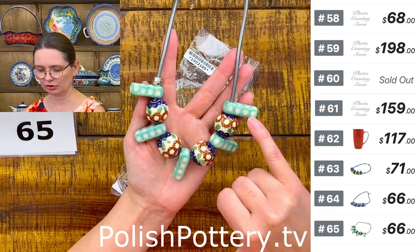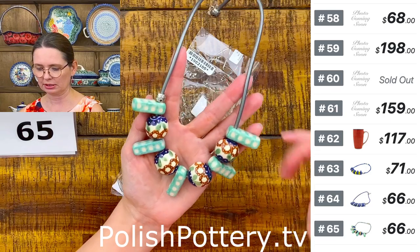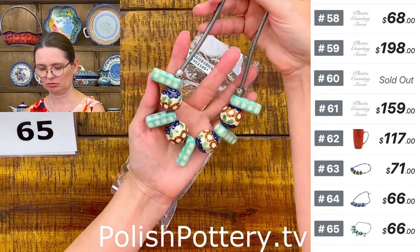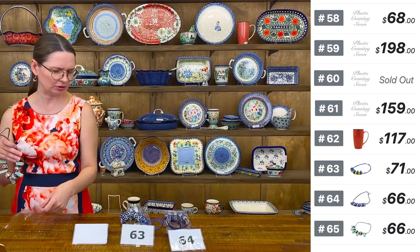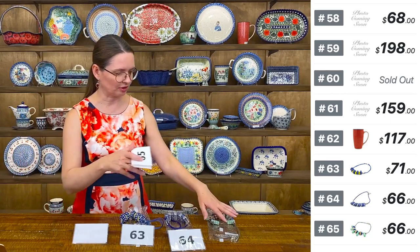So in here you have brown, green, cobalt, and this is that nice kind of mint color, maybe, or maybe pistachio. I don't know what that color is. Okay, so that was number 65.